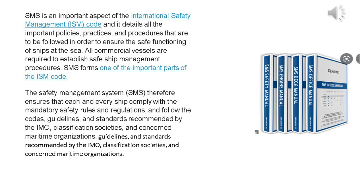The Safety Management System, SMS, therefore ensures that each and every ship complies with the mandatory safety rules and regulations and follows the codes, guidelines, and standards recommended by the IMO, classification societies, and concerned maritime organizations.